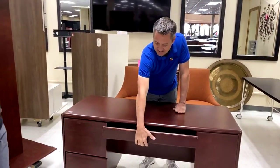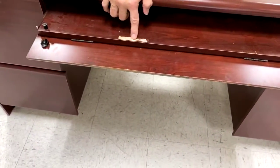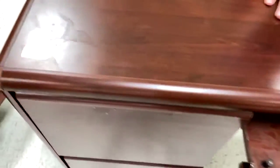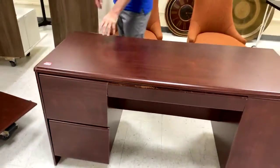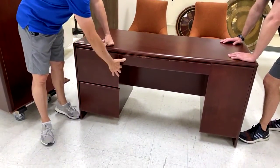So this has a fold-down keyboard drawer with a little personality. You can put your name here. That's right. Bobby. All the Bobbies watching this are like, screw those guys. Sorry, Bobby. So this started life as an Office Depot desk, and it's still an Office Depot desk.